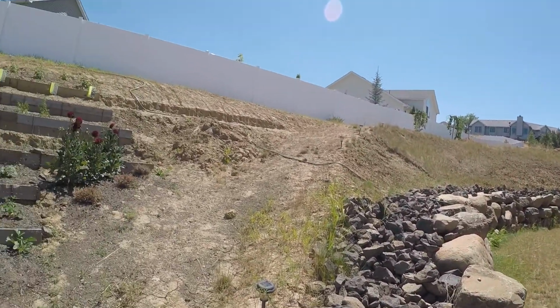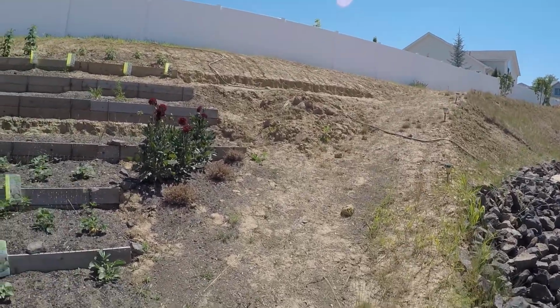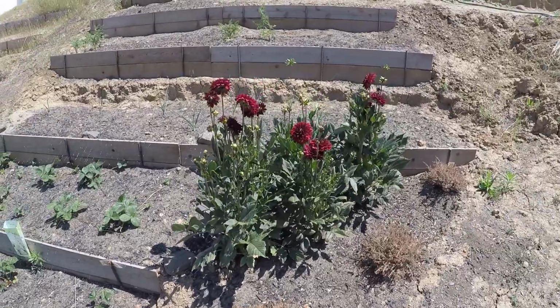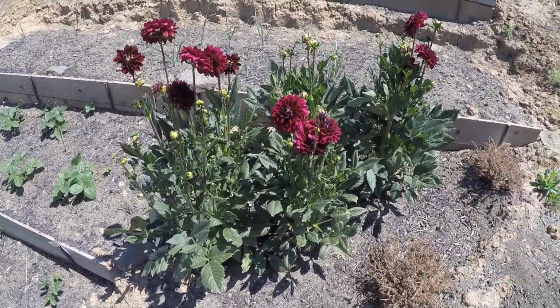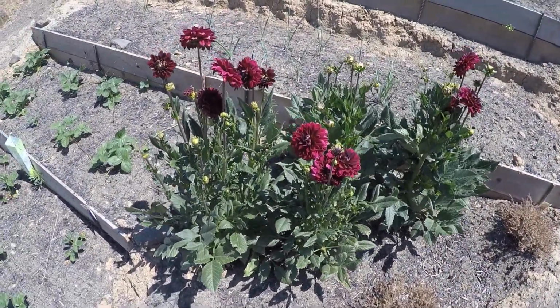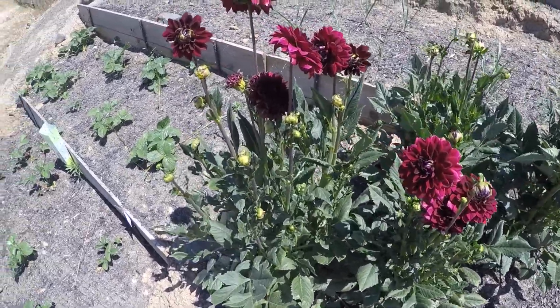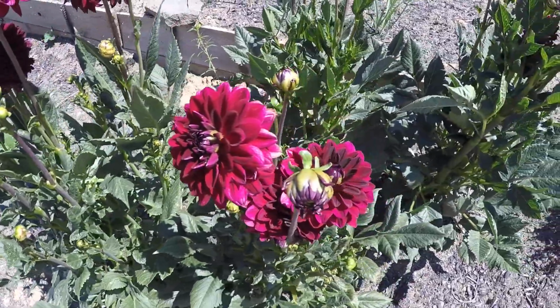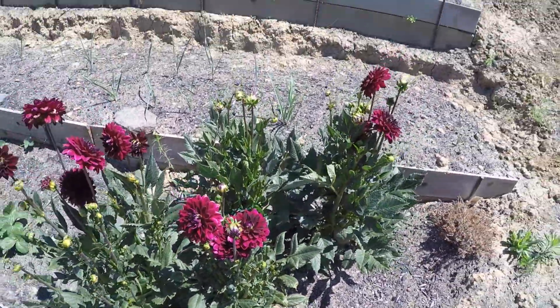Remember how I showed you a little clip of my dahlias and how I got the first one in June? We'll take a look at this now. Look at how many I have in bloom, and these are all huge, beautiful. First one's starting to go just a little bit, but the rest of these are just absolutely, absolutely awesome.